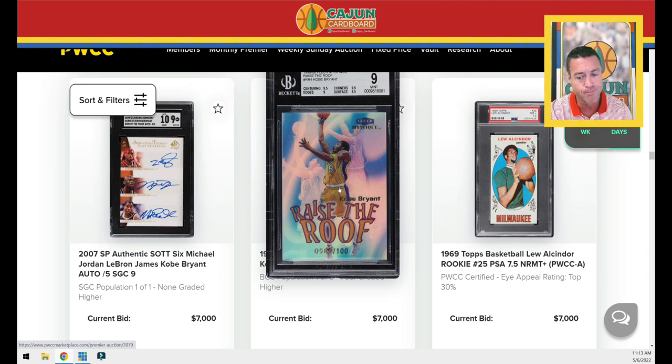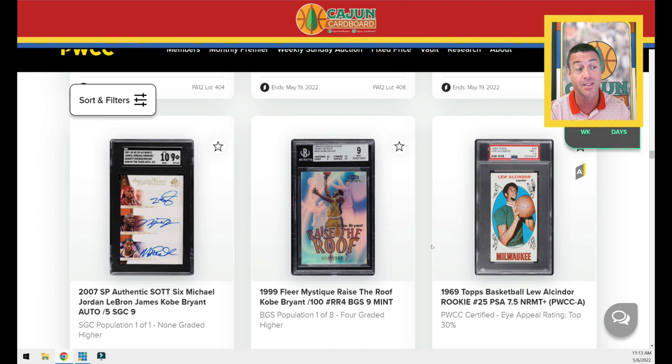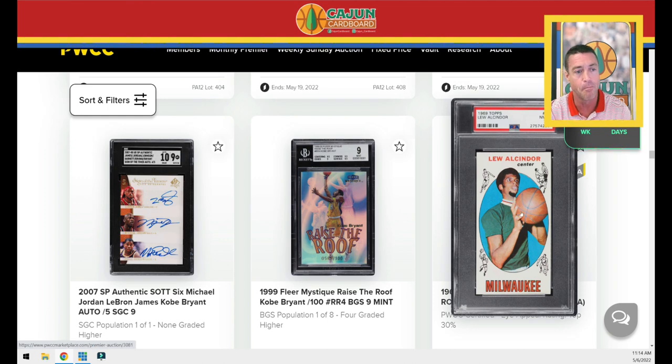It's almost like... God, what's the word? I'm looking at Soaring Stars Jordan with that background, how it's kind of light blue and it's like the clouds or whatever. Kind of, maybe I'm wrong. But anyway, good looking card from 1999, Fleer Mystique. That's a product that's got some really cool stuff in it that goes a little bit under the radar, Fleer Mystique.